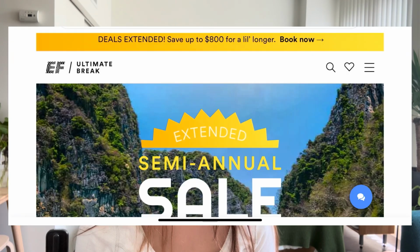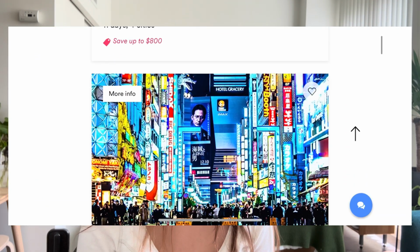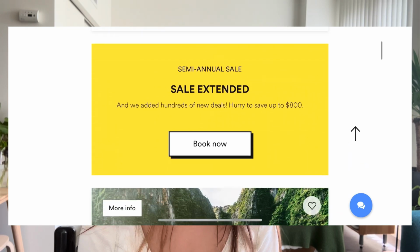And you can even combine this with other deals. So when the semi-annual sale is going on, like it is right now, you can also get an extra $300 off that sale price with your repeat discount. And even when you book back to back, if the price is discounted because you're using multiple trips, you can still get $300 off with a repeat discount. So always make sure to add that at the end.